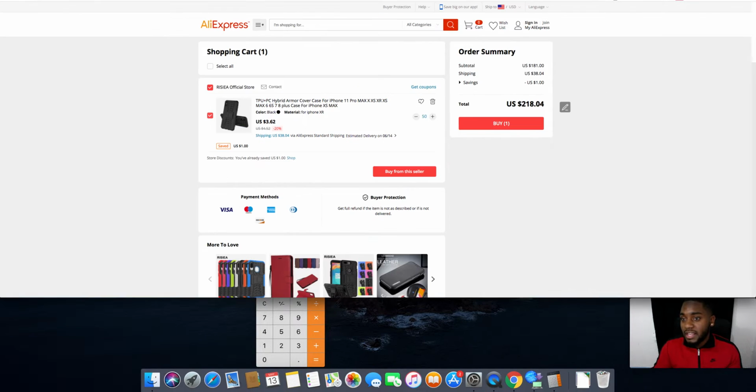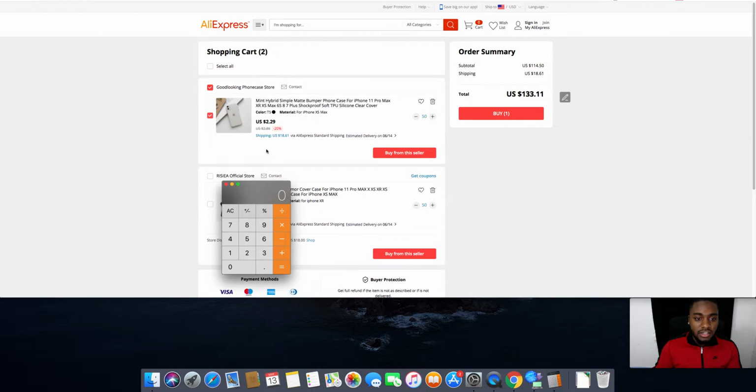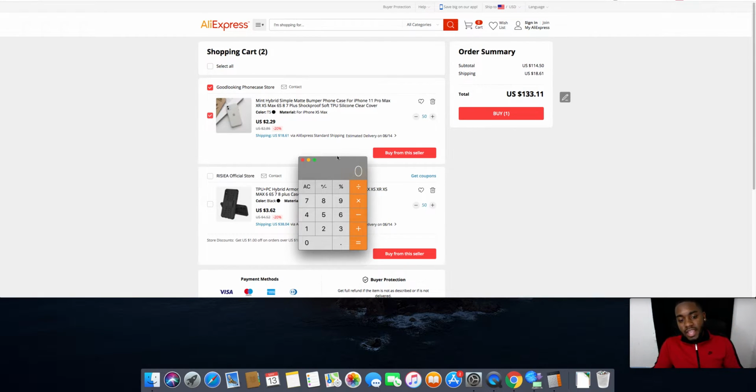But I got two of them already picked out here, just to show you guys some examples. So this is a clear case right here, just a clear silicone case. So I would sell this one for around $8.99.